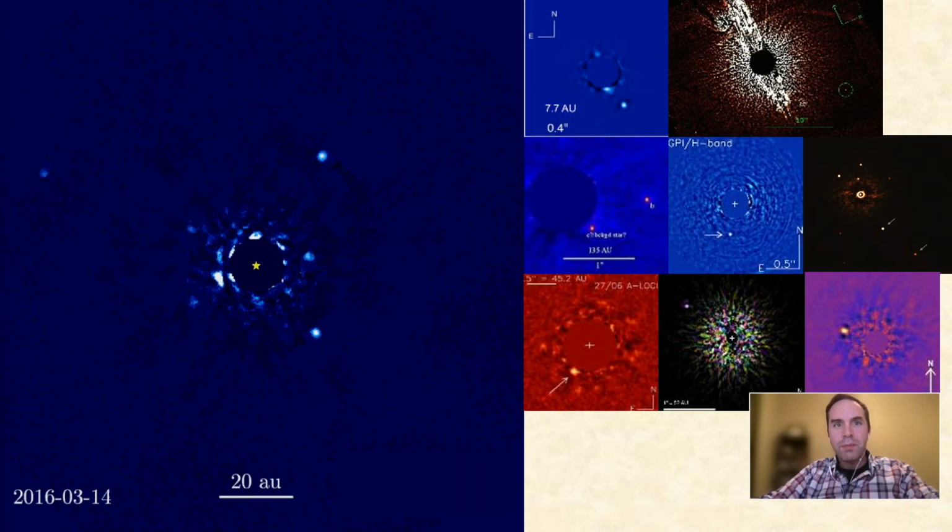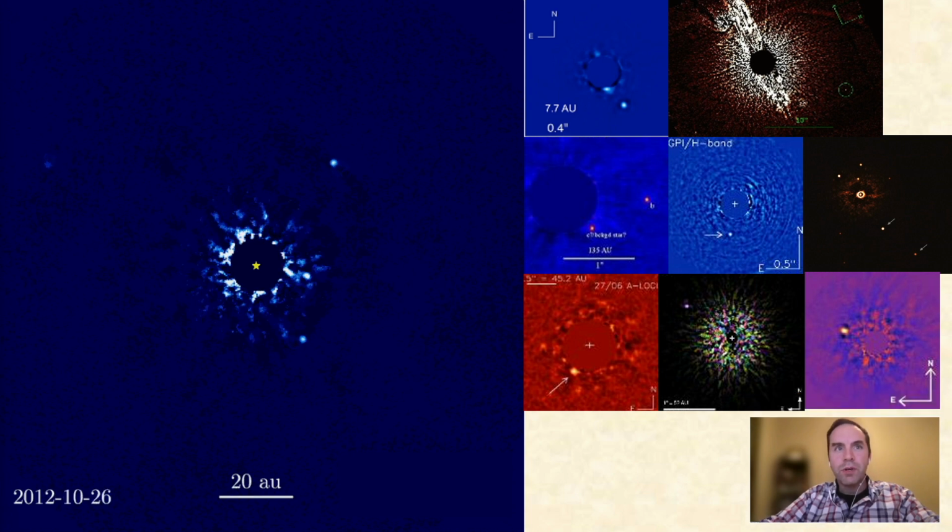So here's an example of some of these directly imaged planets. These are all fully formed directly imaged planets. The one on the left is the first directly imaged planetary system. This is HR 8799. You're seeing a movie of the planets orbiting counterclockwise in this image. These have been studied since about 2007, 2008 or so. And then we've identified about another 24 or so directly imaged planets.